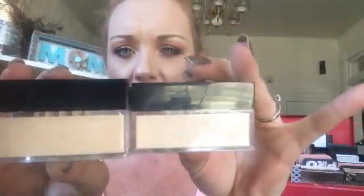So, the first thing I ran across were the new Maybelline Fit Me powders. Now, I got 10 Fair Light and I got 05 Fair. I got the 05 Fair because I want to use it to set my under eye area for brightening, and then the Fair Light to set my whole face. I don't know if you guys will be able to see it. No, you can't really see it there. There's a really big difference between these two colors. I really didn't think there would be, but there's a big difference.